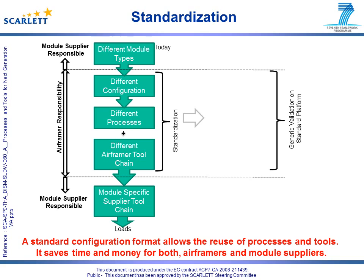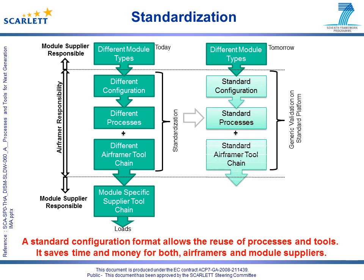After completion of the configuration, the module load is produced by module-specific supplier tool chains. Each equipment type will use its own tools to produce a load. In future, both the module types and the module-specific supplier tool chains remain the module supplier's responsibility. Standardized configurations allow the reuse of processes and tool chains for different equipment types and aircraft programs. Conclusion: a standard configuration format allows the reuse of processes and tools. It saves time and money for both airframers and module suppliers.